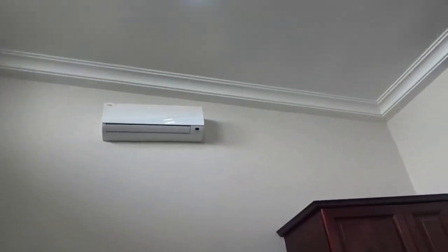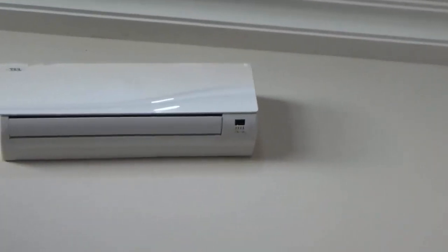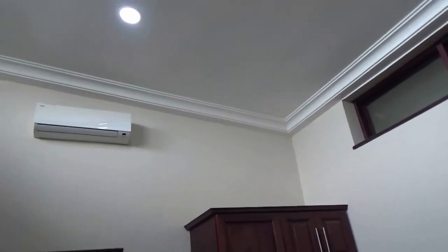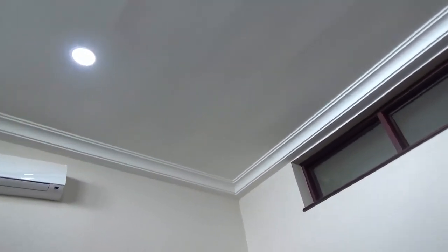Now, you can see that we also have an air conditioner unit in the kitchen as well. And then we left an area where if we wanted to put a ceiling fan or some type of larger light fixture up there, we could do that as well. And you have the cornice around the edges, and we also call that crown molding in the U.S. And the ceiling is POP, plaster POP ceiling.